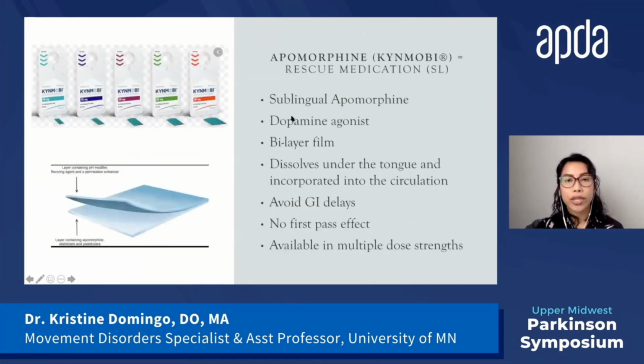The other medication, the newer one, was approved in, I believe, 2020. This is apomorphine, a sublingual distribution of apomorphine, again a dopamine agonist. It has this bilayer film, where here's the medication, and then a pH modifier that helps improve the permeation of this medication.